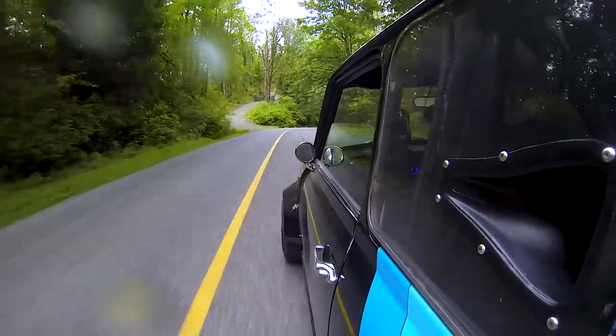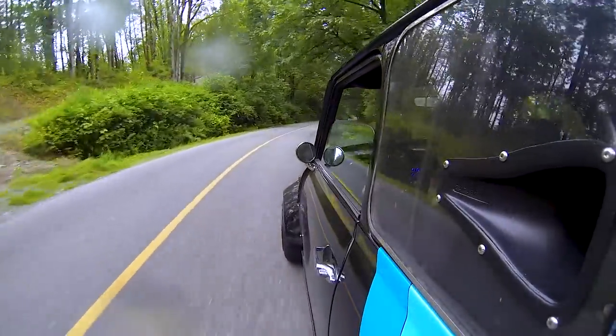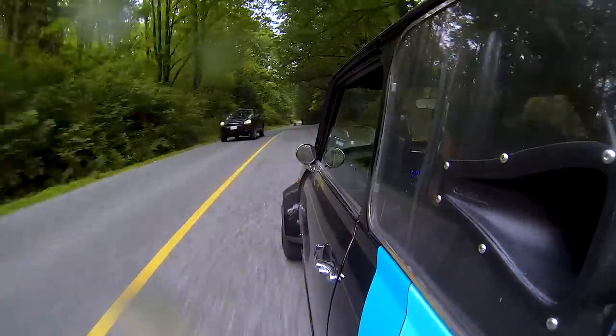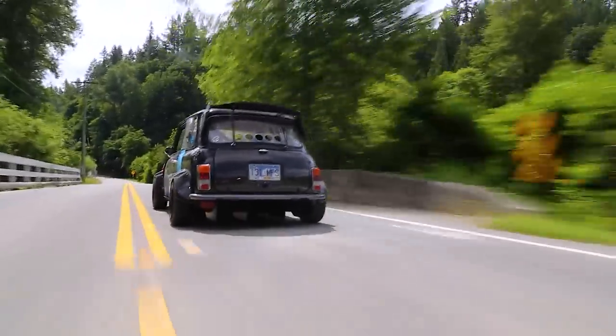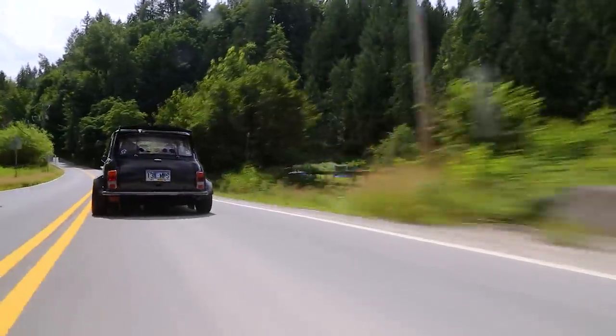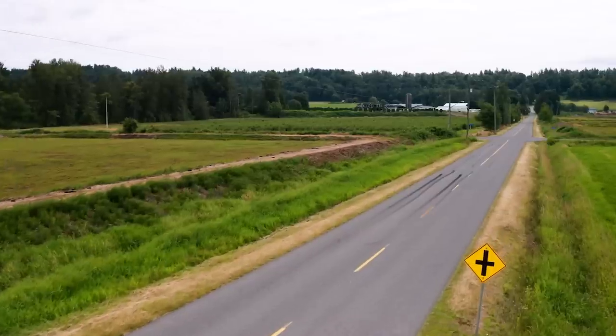It's so involving. Just so cool. Thank you so much, Adam, for letting me drive this thing. This is, I will never forget this experience. Never. Craziest car on four wheels I've ever driven.